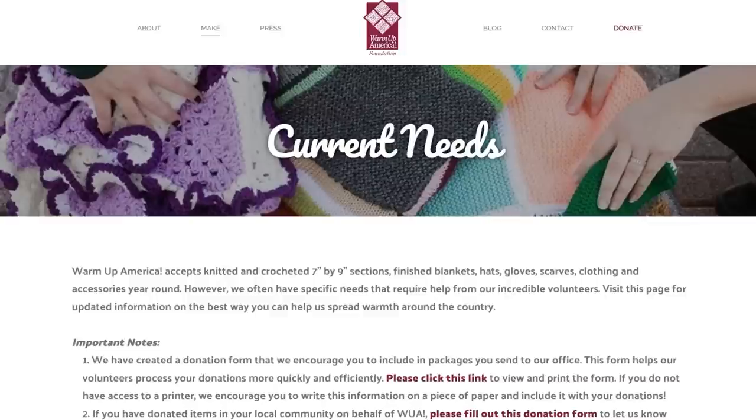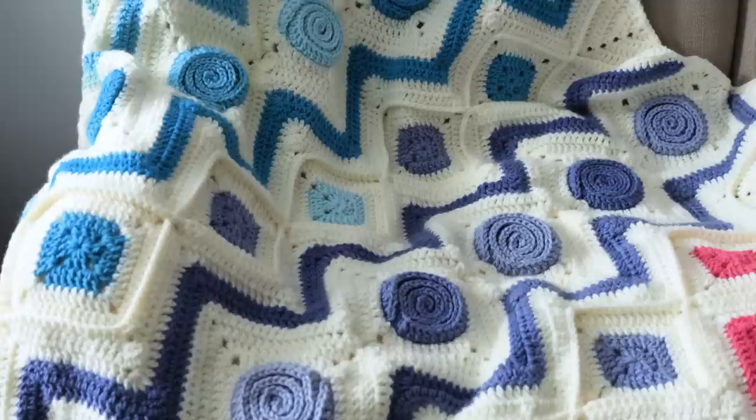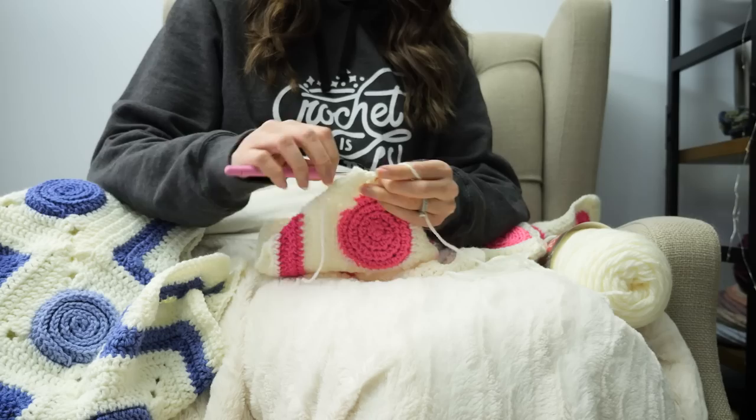So this year we're making a bright and fun, beautiful blanket for kids. It measures about 45 inches wide by 59 inches long. Now the biggest question on your mind right now is, can I even do this? You actually don't have to have a ton of experience to be able to make this.